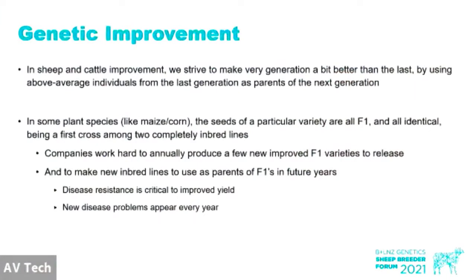So genetic improvement in sheep and beef cattle, usually what we're doing is making a stepwise change. And they're only little steps of the order of 1% is kind of what we think is a normal ballpark. And it doesn't sound like much making a 1% change, but after say 20 years or 40 years, the length of time I've been in the business at Massey, that's a 40% improvement in whatever was happening before. So every year we're trying to make the new crop of lambs or calves a little bit better than they were before.